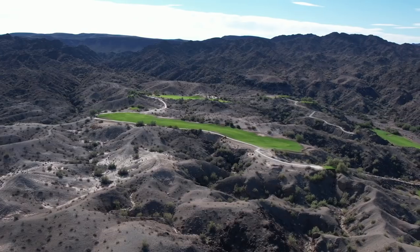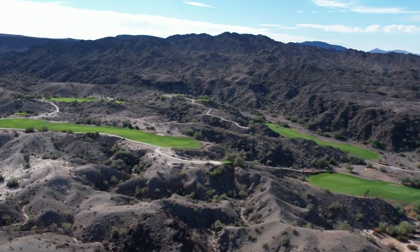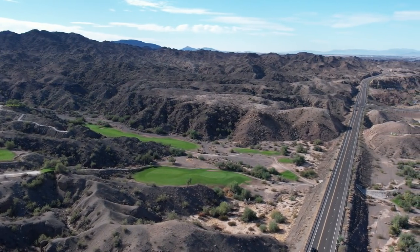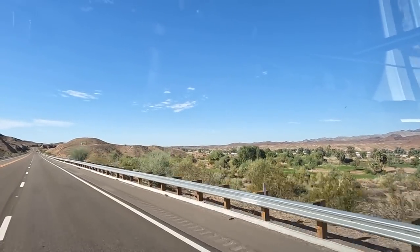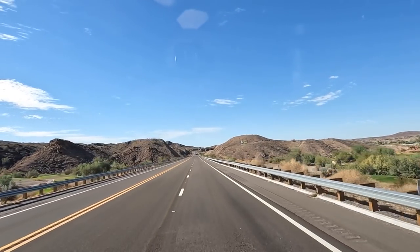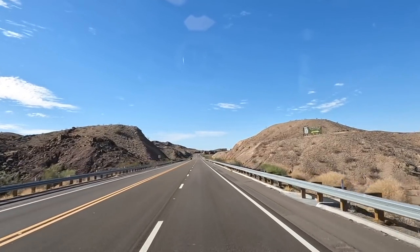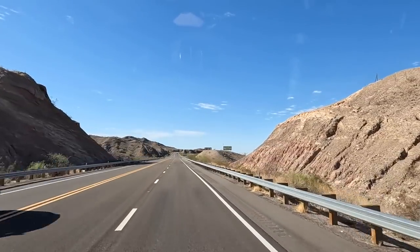And there's the rest of it. Perfect. So how's that for a ride, huh? Now the mountains go away, we're getting right back into the desert. Love that drive.